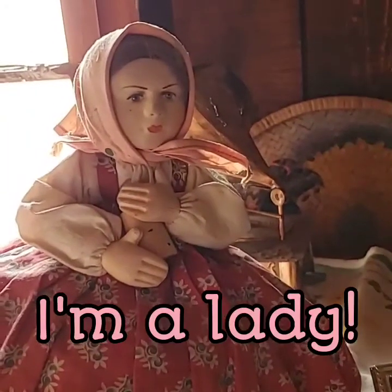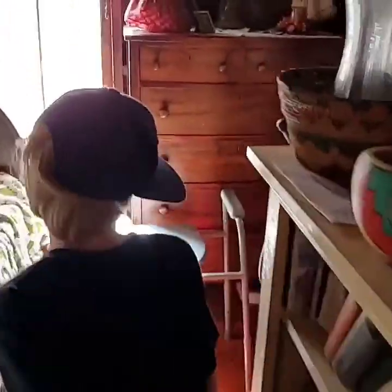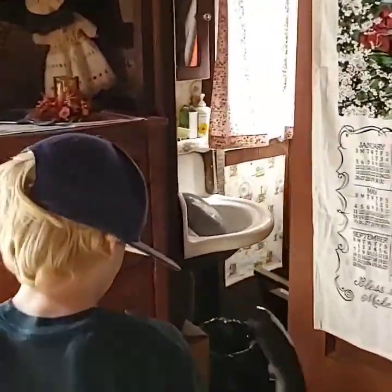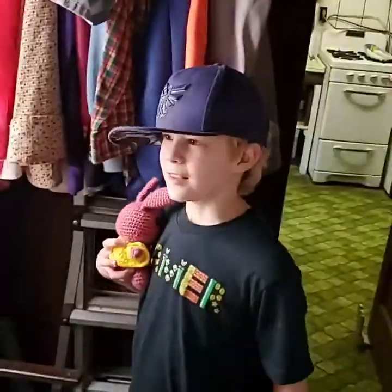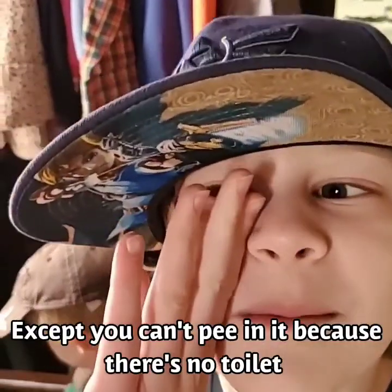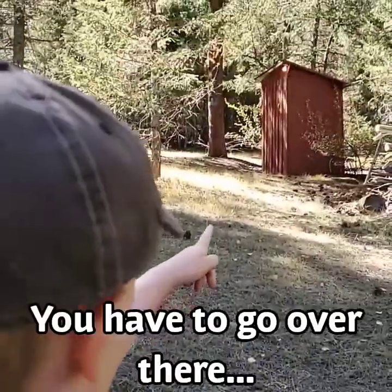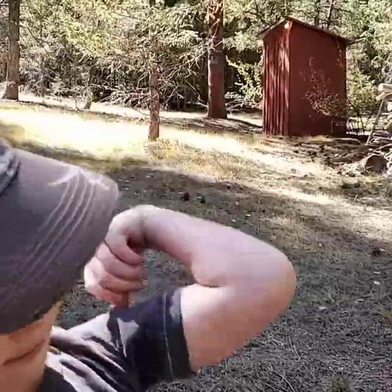I'm a lady! Let's go to the bathroom. Vacuum out of the way. This is the bathroom. Except you can't pee in it because there's no toilet. Or running water. If you need to go potty or something else, you have to go there.